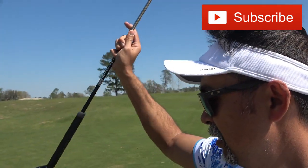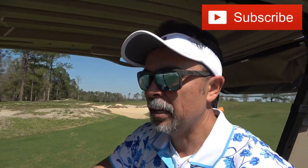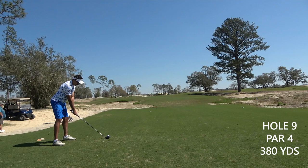If you've played Pine Barrens a lot, these last 3 holes are very familiar. The last 3 or 4 holes have been the same, with little cosmetic touches here and there. But it's gorgeous out here. The landscaping that they've done with this course and how open it is now. It's so open now. It's really pretty. So get out here and play, guys.